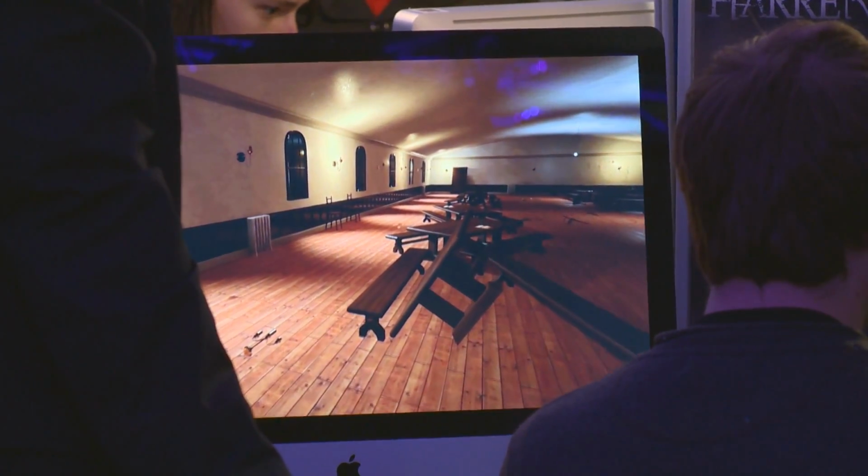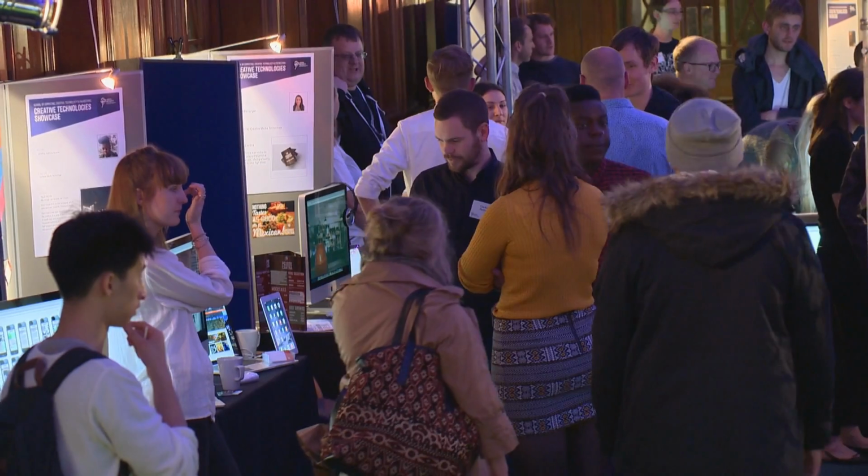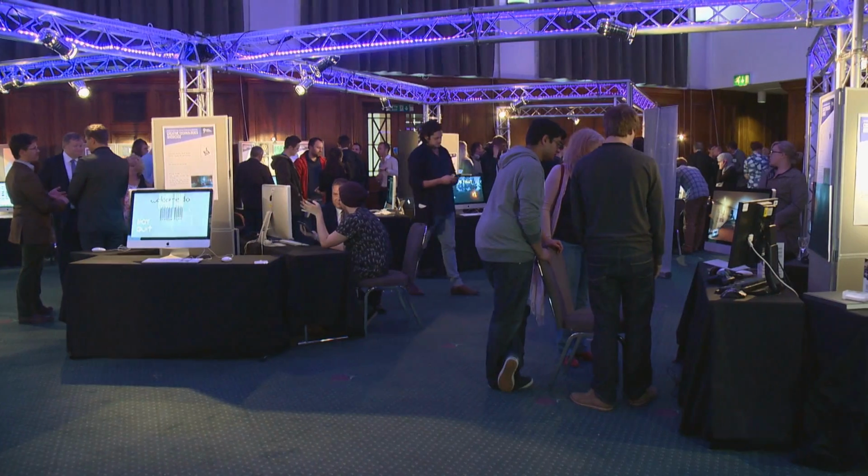Leeds is one of the best cities in England really for game design. We've got a lot of teams like Team 17, Dubbit and even Rockstar North up here. So a lot of them do come to Leeds Beckett University looking for the talent, looking for graduates.